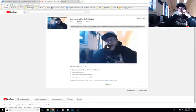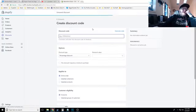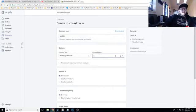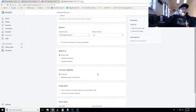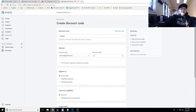Give me a second. Oh, there it is. Alright. So you just click discounts on the left. Usually I have a code open coffin. So I'm going to create a new one. So create discount, and we're going to say, customers will enter this discount at checkout. $30. Entire order, everyone, limit this to one per customer, track via email, save.